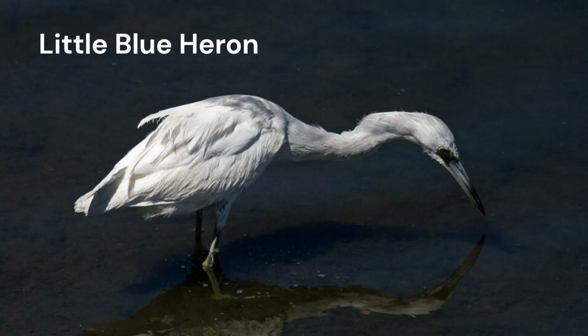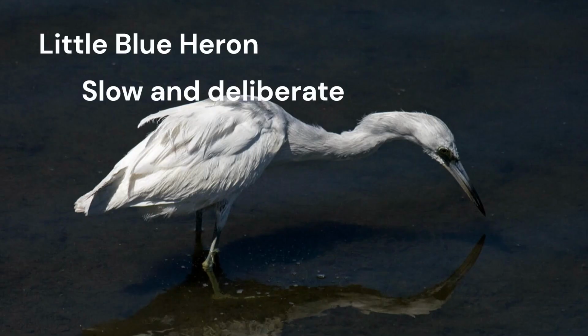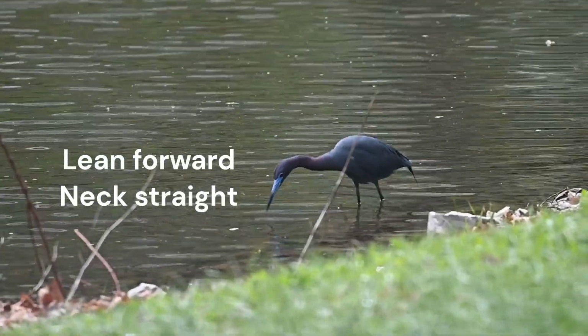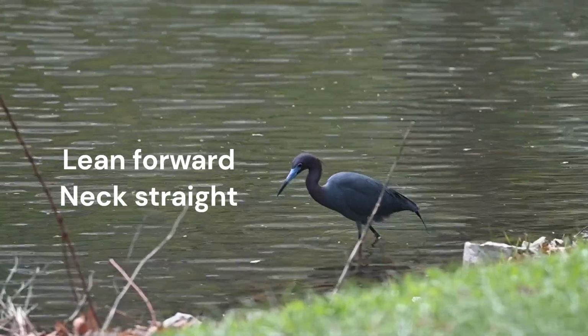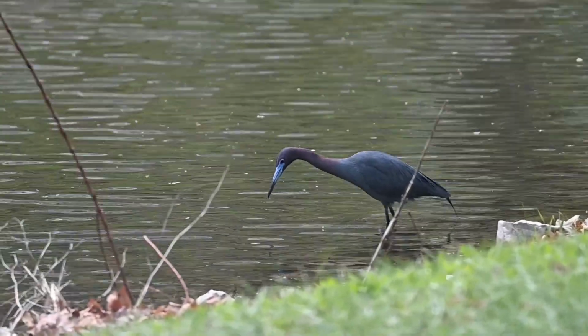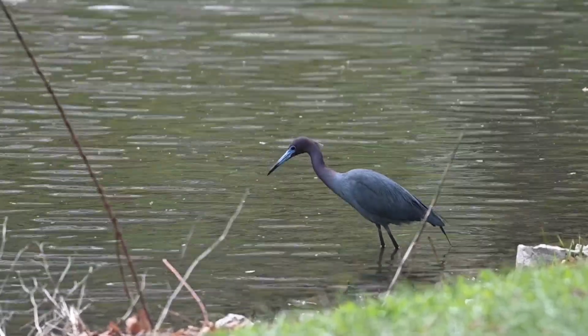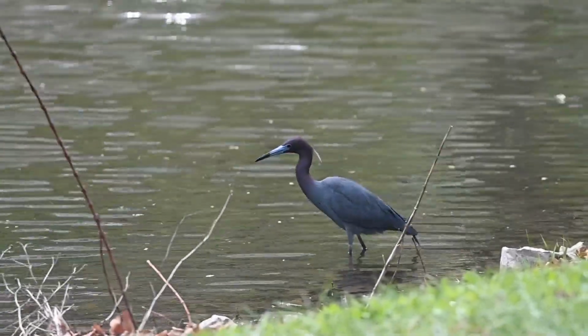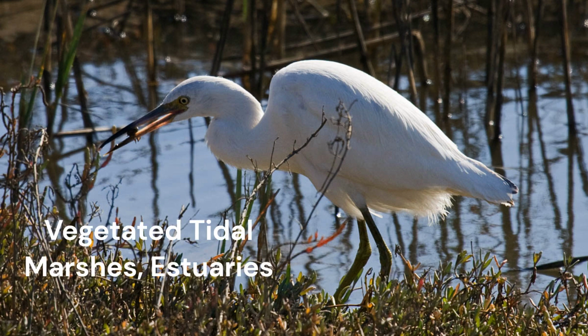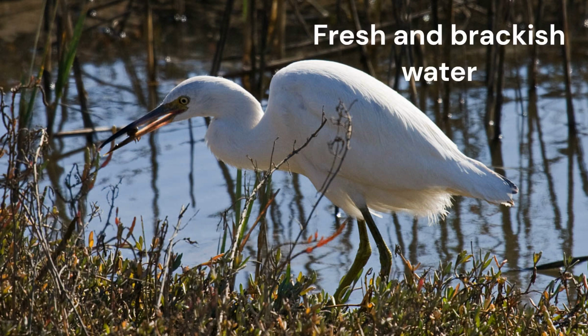Little Blue Herons are slow and deliberate hunters. Their primary posture is leaning over with their neck held out rather straight. They may then hold their head in place and walk slowly forward until they catch up with their head. All movements seem slow, smooth, and deliberate. They prefer tidal marshes and estuary channels, usually with vegetation such as pickleweed or rushes. They like fresh or brackish waters more than salt water.